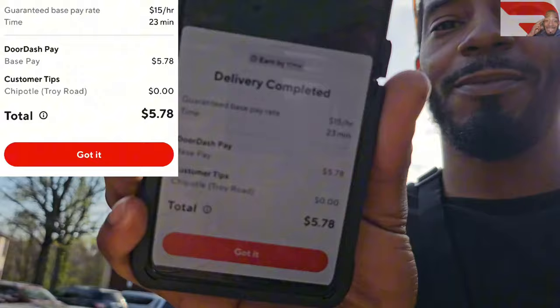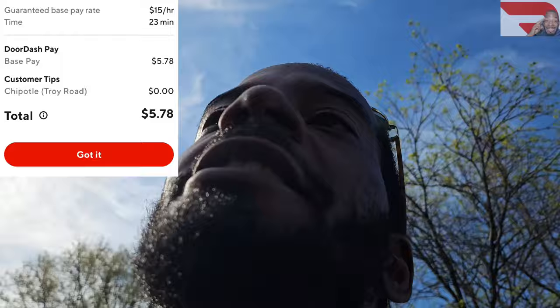Man, how did I know? We got a $0 tip from the college kid. I got a good college kid the other day, but no, not today. We got a $5.78 base pay, $0 tip.